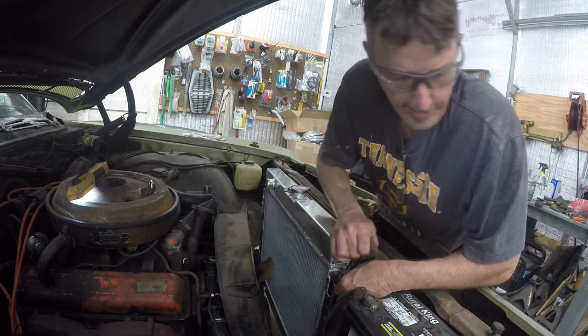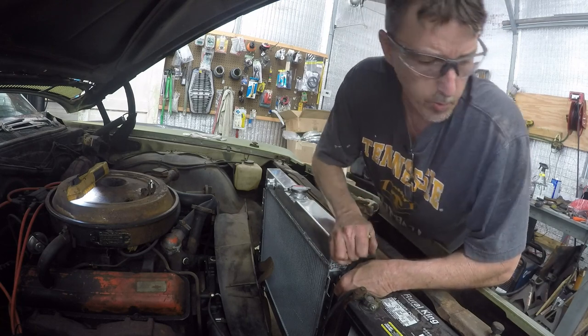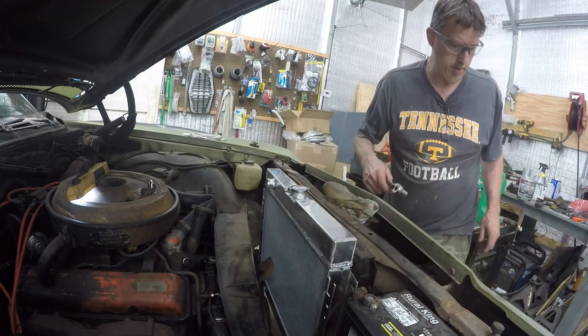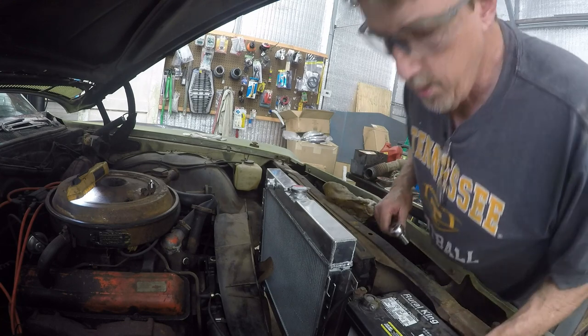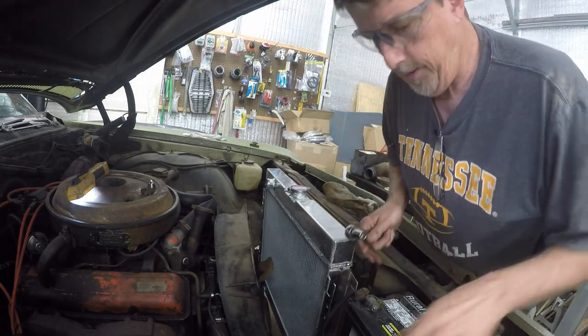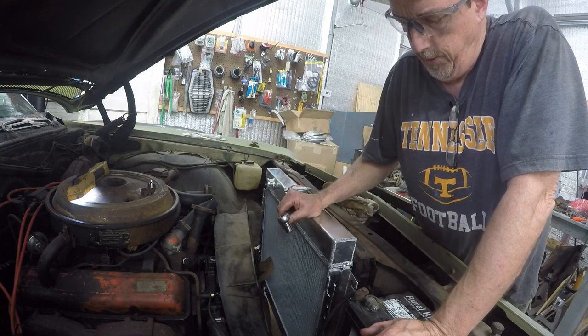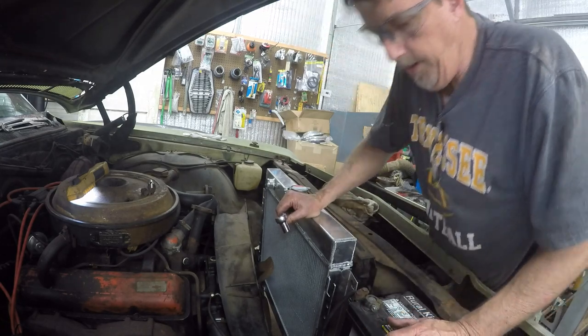I gotta get the right size battery. This is a 24 series. It's a little bit too narrow. My clamp won't work. I need to look it up. I kind of think it's a 35 maybe. I don't know. I have to look and see.